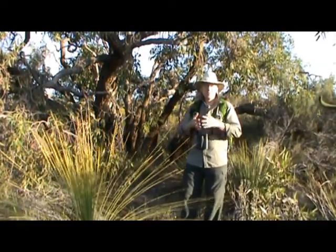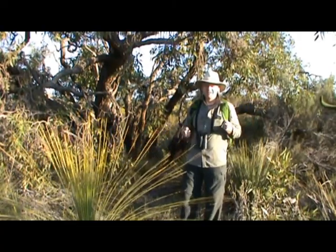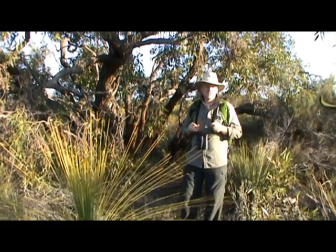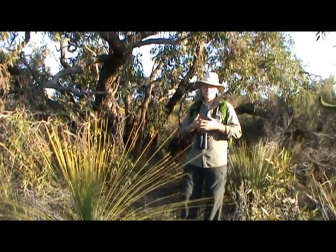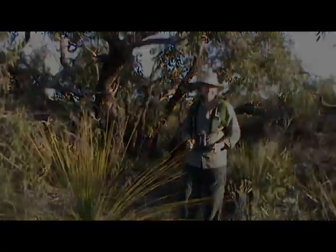So we get a real mix of locals, and we get these northern invaders, but they're not really invaders. They really give us a great spike in bird diversity, bird species richness across this broad sweep of habitats. So it's always a pleasure to work here.